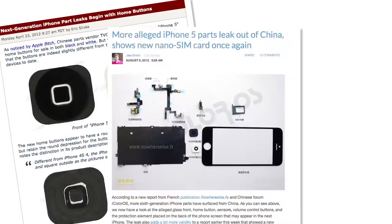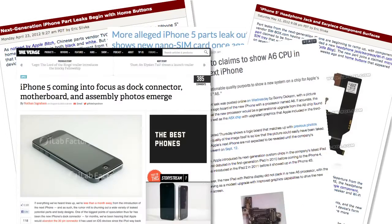Like clockwork, Apple has released its latest iteration of the iPhone 5. It seems as if anybody who's been paying even casual attention to the tech and Apple blogs knew all about it well before Apple even announced it. From the larger screen and body to the updated dock connector, we've been getting sneak peeks at this new iPhone since as early as May of this year.